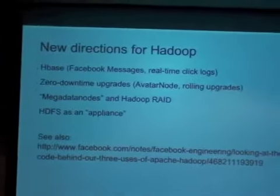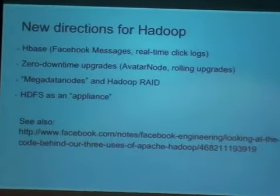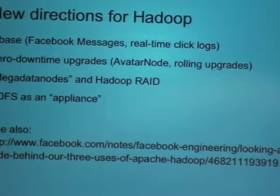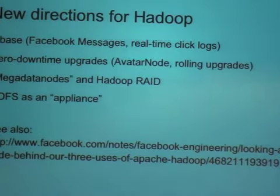Okay, so now what we came to talk about, new directions for Hadoop. These are 4 things that I see as big trends in operations for the next 12 to 24 months. And you may disagree, but this is what's important to us at Facebook. HBase, zero downtime upgrades, metadata nodes, and HDFS as an appliance.